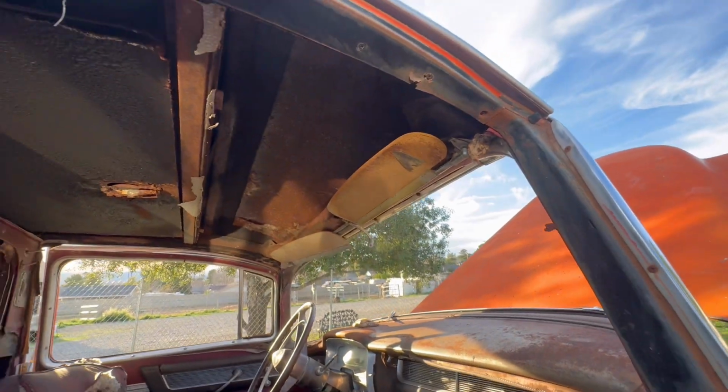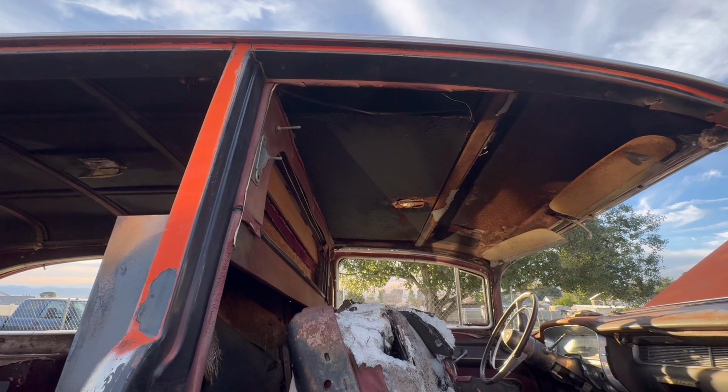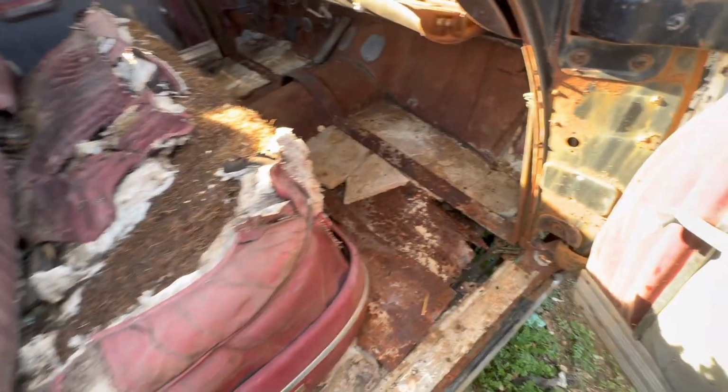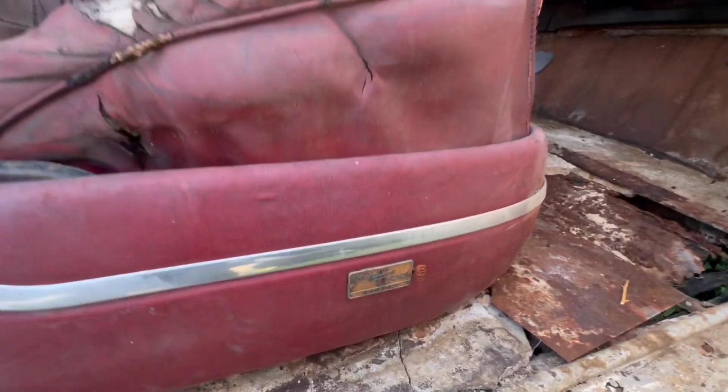The roof is really nice everywhere on this car. Not a lot of dents or anything like that. I will show the roof here in a minute. The floors behind the seat are good. It's just the floors in front of the seat that need help. There's your Superior Coach logo.